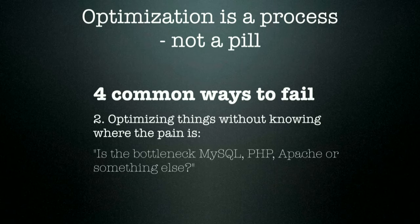Or you could be optimizing things without knowing where the pain is. And I'll show you that in a moment. So you want to hold an image to the wall. So you're putting it on the wall. And now you put a nail in it, and then it goes like this. But the problem is, you put another nail in here, and another, and another, and another, and it still goes like this, because that's not enough. You really need to put nails everywhere so that it will hold.